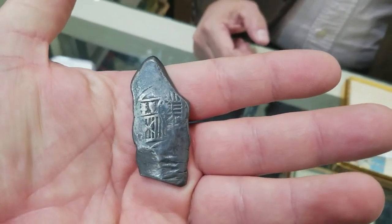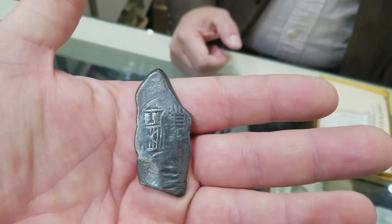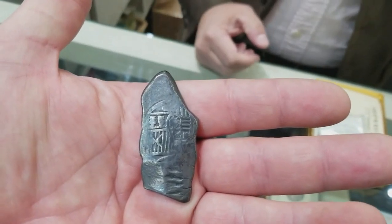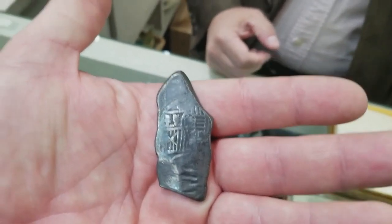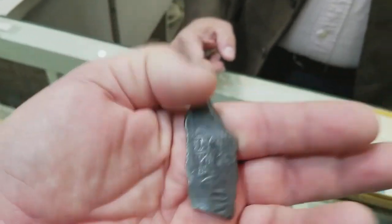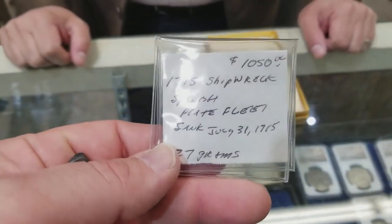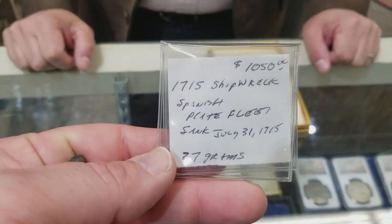Oh, wow. How did it get like this as a coin? Was it damaged? They just struck it on a piece of, is this silver? It must be silver. That is silver. Wow. Take a look here. Oh, wow. That is pretty amazing. The history.